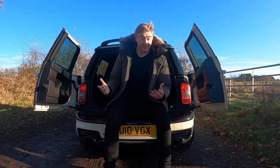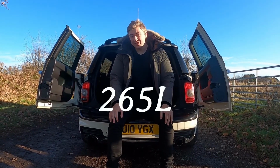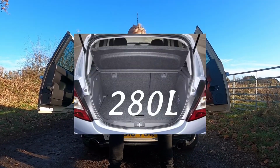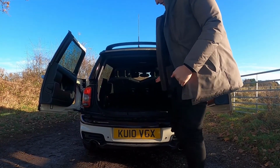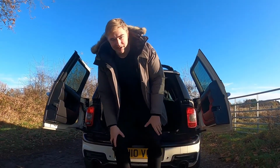Number 3, it has to be the lack of boot space. This car actually comes with 265 litres, which is about 20–25 litres smaller than a Corsa of the same year, which came with 280. So you do find that really it's not actually that big. You try and put stuff in and you end up running out of space.